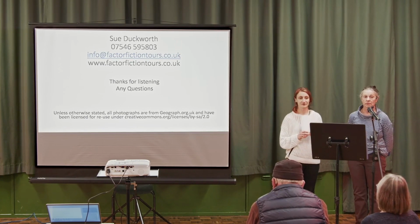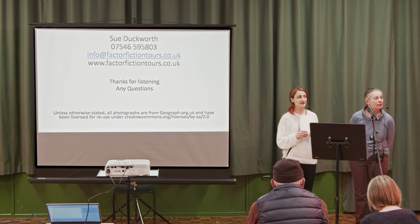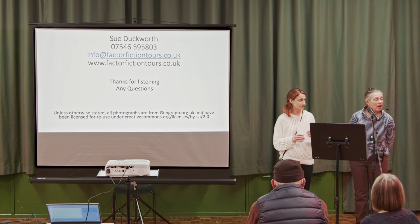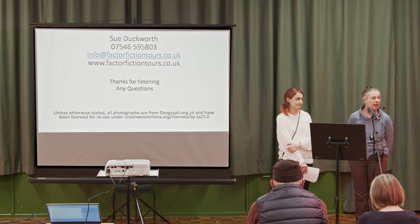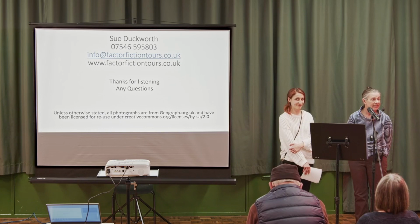Any questions? Sorry, I may have missed it, but why was Kent so popular with the hop picking rather than any other county? With the growing, you mean, or because of the soil here and the fact that we had lots of the Weald of Kent, lots of wood, so hop poles could be obtained easily.